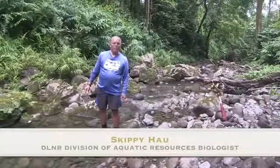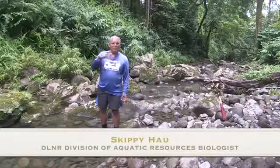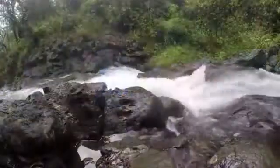I've been working with first the oopu, the fishes. We have 5 different oopu. 4 of them are what we call gobies. So they have this fused pelvic fin. It's like a suction cup. This is what allows them to climb up the waterfall, as well as they'll use that suction to hold on to the bottom during fast water and things.